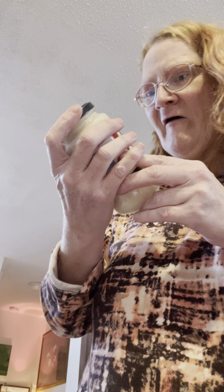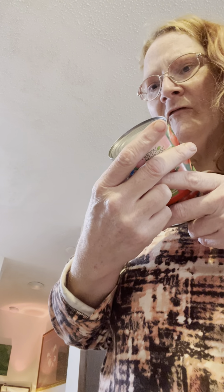Let me move this. Aldi's brand Alfredo sauce. This is the 4-cheese Alfredo. I'm gonna make chili, so I got diced tomatoes with basil, garlic, and oregano. There's 2 cans of those.